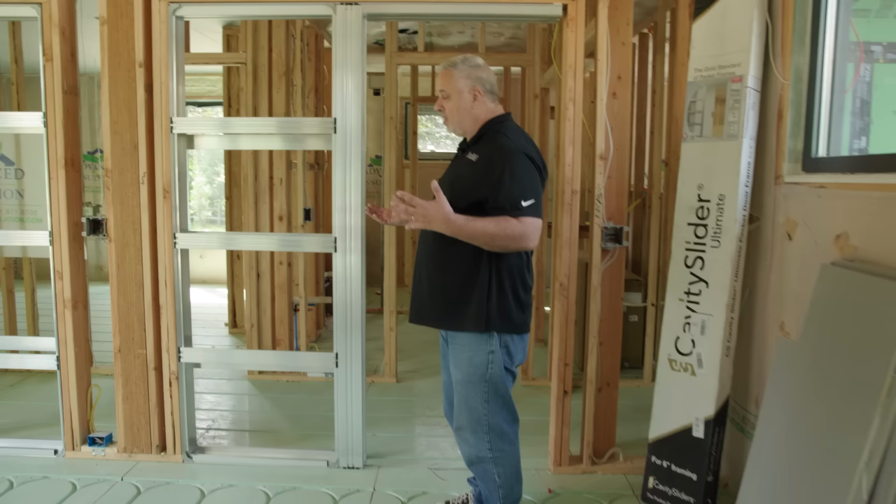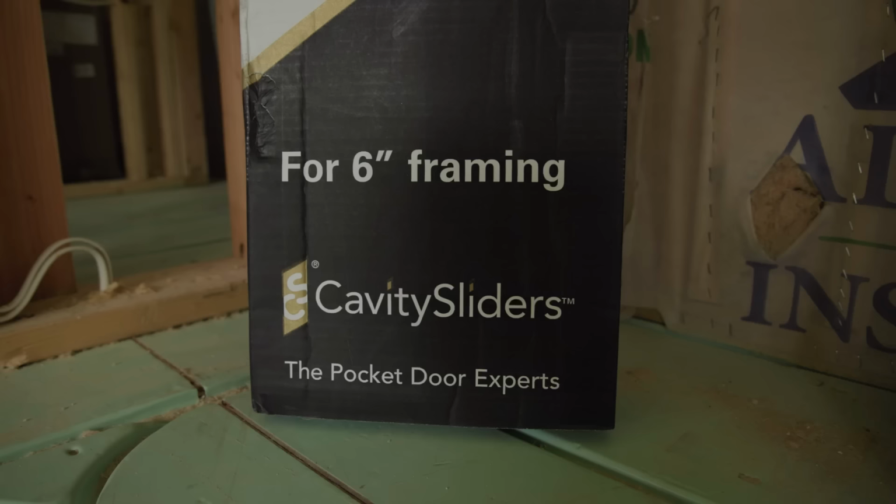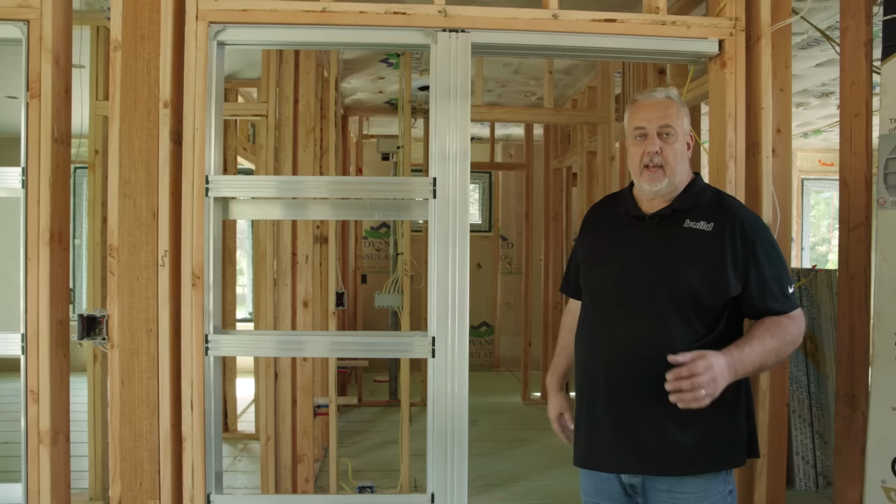So as I talked about, we went with Cavity Sliders. This is their Ultimate, and it's for 6-inch framing. Now they have a 4-inch version. It's not called Ultimate. You can go on their website and pick it, but they do have a 2x4 wall option. We needed the 2x6 option because we had this bearing wall, 6-inch post, et cetera, here. So we went with the much deeper frames.